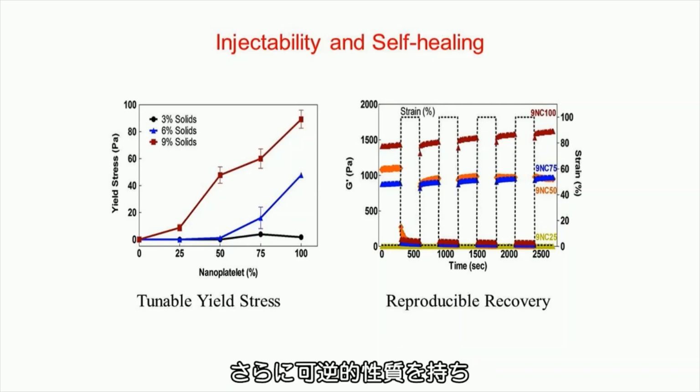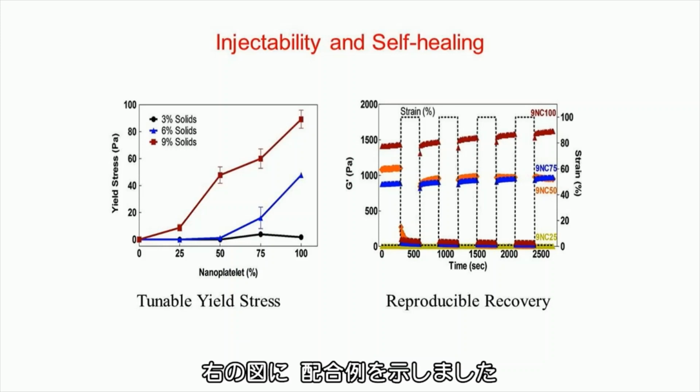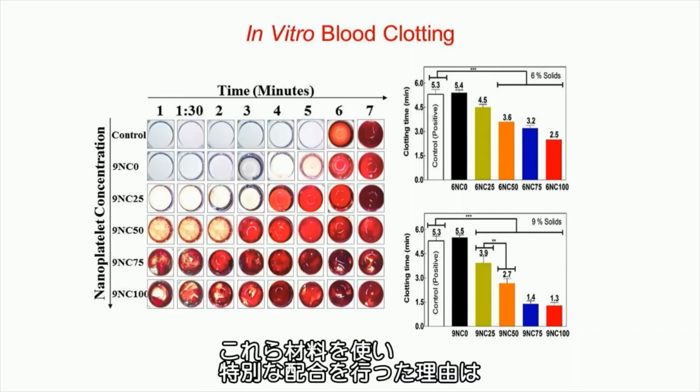Now, the material is also reversible. So when you apply the force, it becomes liquid-like, and when you remove the force, it goes back to its original mechanical properties, which is what you can see here on the right-hand side, with various formulations. When you apply the force, the mechanical properties go down significantly, and then they can be recovered.